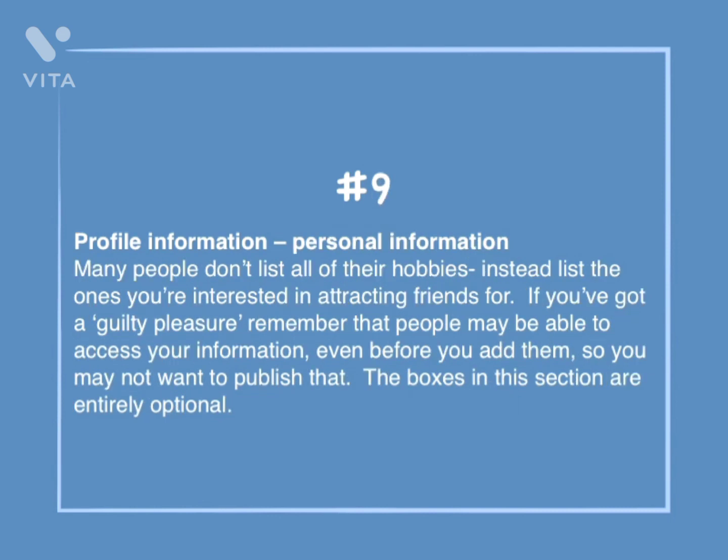Number 9. Profile information, personal information. Many people don't list all of their hobbies. Instead, they list the ones they're interested in attracting friends for. If you've got a guilty pleasure, remember that people may be able to access your information even before you add them, so you may not want to publish that. The boxes in this section are entirely optional.